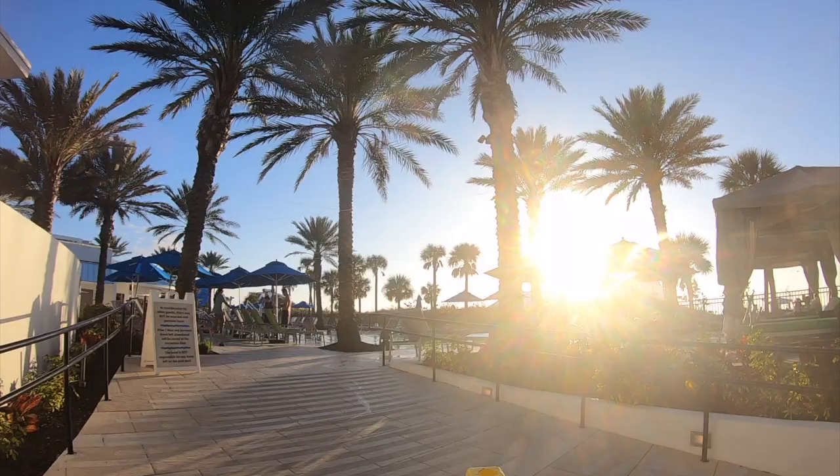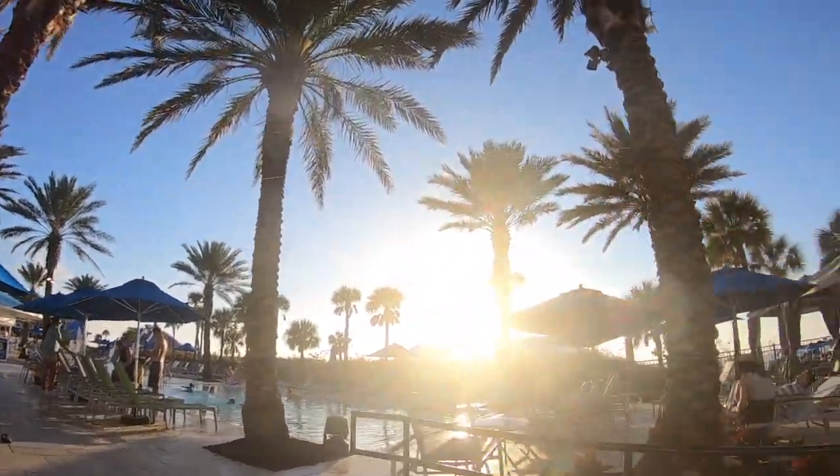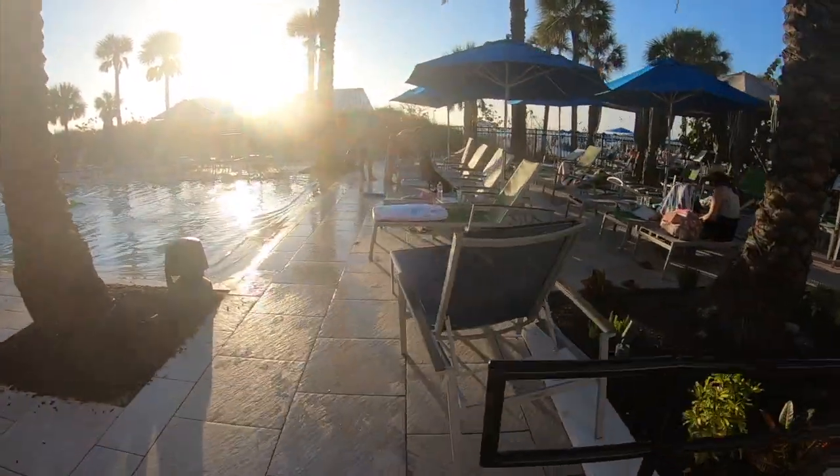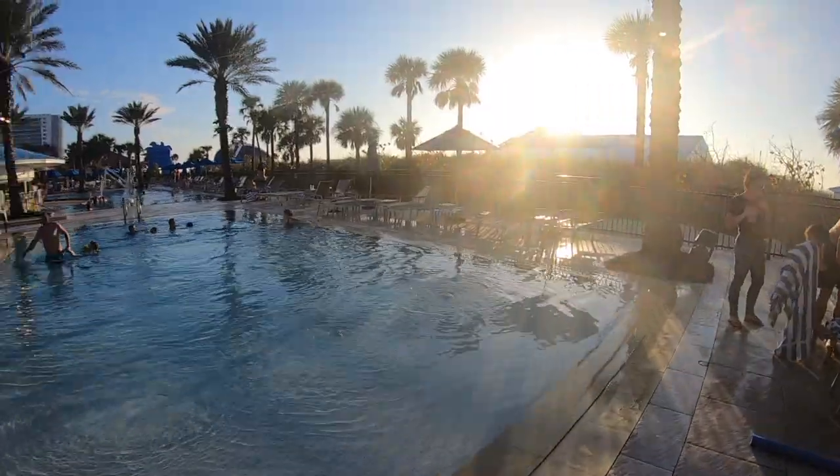This view is beautiful, guys. The palm trees, everything. The pool area was one of the nicest, cleanest pools that I've been to. If you're coming down to Tampa or Clearwater, this is the place you want to be.